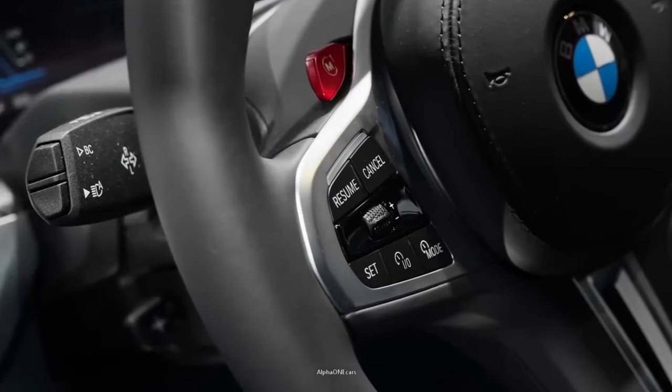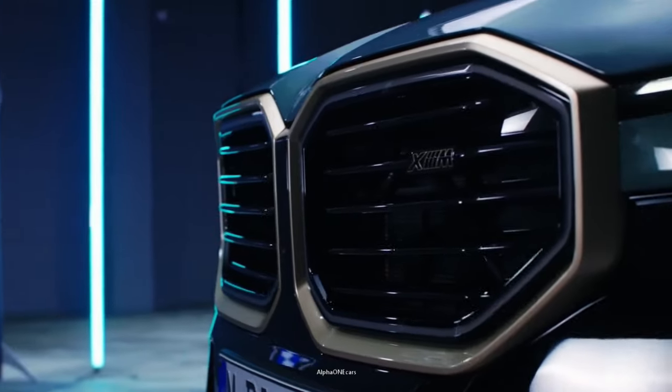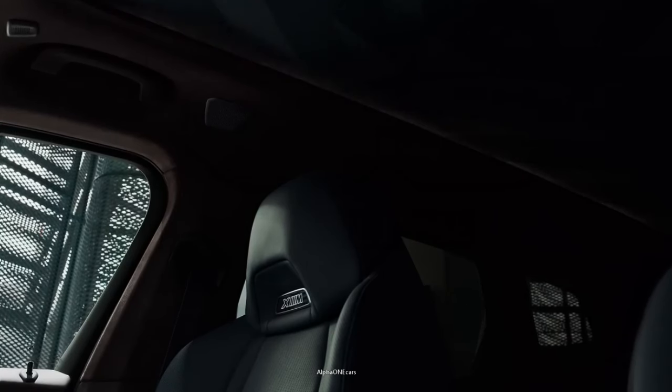The XM is BMW's range-topping and highest performance SUV. It is powered by a twin-turbocharged 4.4-liter V8 engine. The XM has 664 horsepower and a top speed of 168 miles per hour.